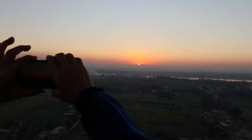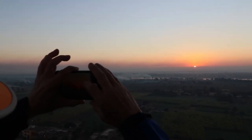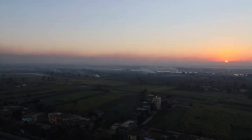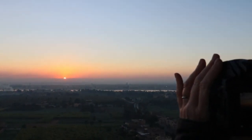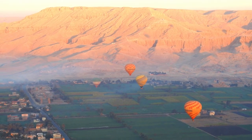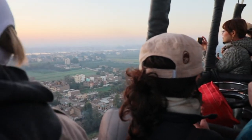As you can see by the positioning of the sunrise, we are on what they call the dead side of the Nile. The live side of the Nile is across the river where Luxor and Karnak temples are located. So the dead side of the Nile is where the pharaohs are buried. It makes sense if you think about it. The sun comes up in the east, so this is life. The sun goes down in the west, so they see this as a signal signifying death.